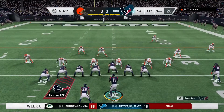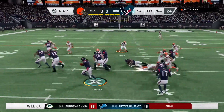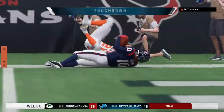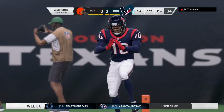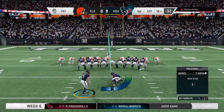It's going to be a long day. He'll get the 1st down and more inside the 20. And he'll take this one in for a Texans touchdown. DeAndre Hopkins, his 2nd touchdown on the season. And the Texans push further out in front.